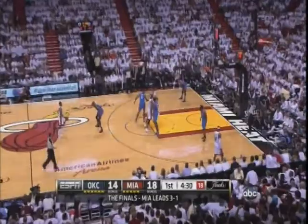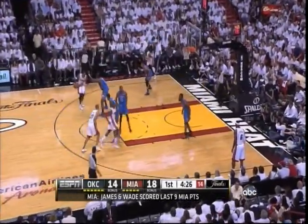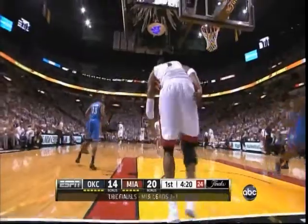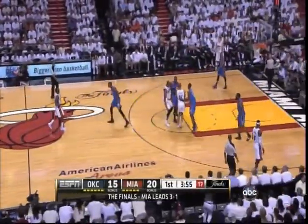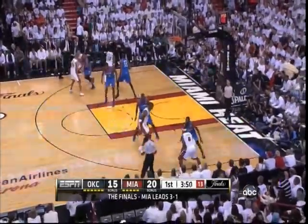With 16 from the field, or excuse me, the Thunder, that is. The Heat, meanwhile, shooting 6 of 11 here in the opening minutes. Bosh the drive and the finish. Tougher in the paint. We've got to guard hard, and we've got to play with tremendous amounts of confidence. Well, he's backed that up early with some strong defense.